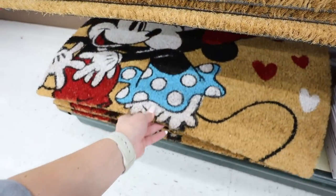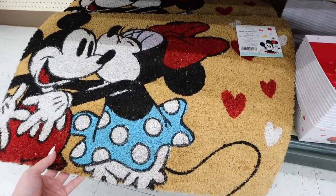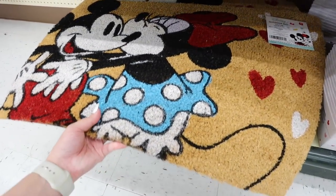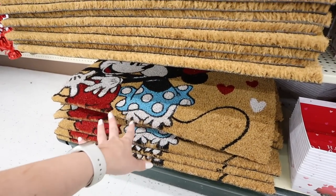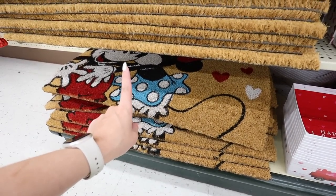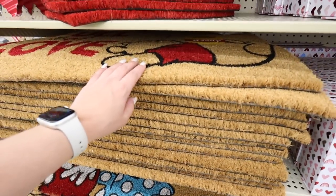And then look at this one. It's Mickey and Minnie and she's kissing him on the cheek. It's so fun to see the Disney licensed stuff here. These are adorable for Valentine's Day. I feel like these are going to be especially popular in my area because if you didn't know, I live right behind Disney and everybody loves Disney. So I feel like these are going to be super popular.